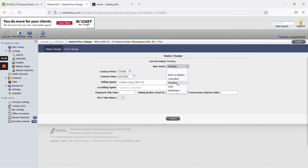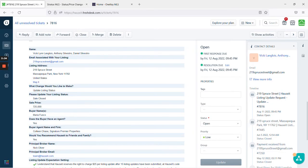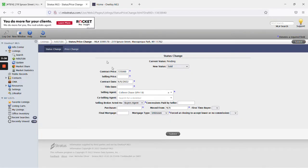Change the status from pending, which is the same as in contract, to sold. So you change the listing status to sold, and you'll see these fields here. Contract price, this data has already been entered from when you previously marked it as in contract, so you can just confirm that nothing has changed. The contract price and the sale price were still the same, so you just enter that.